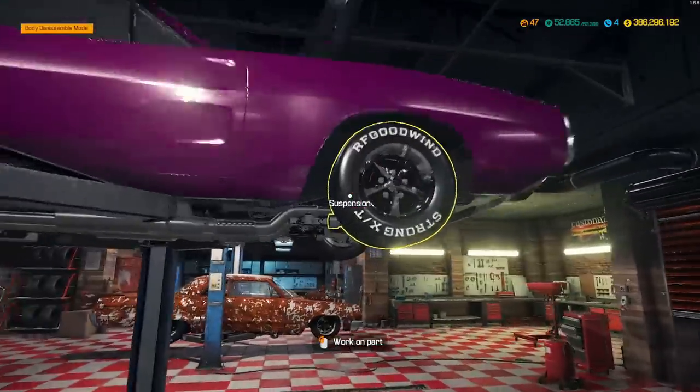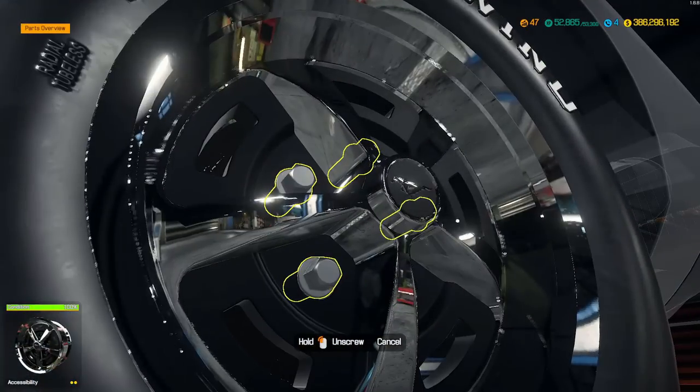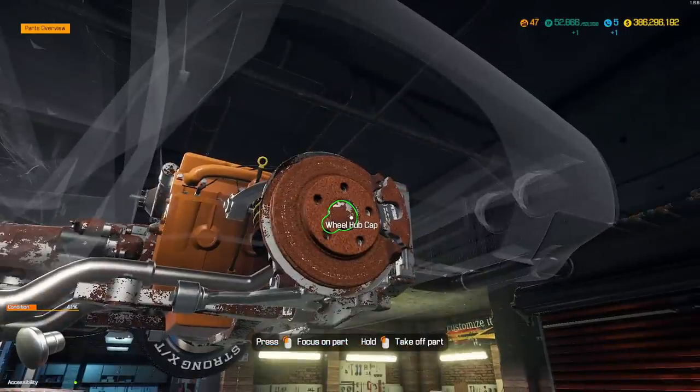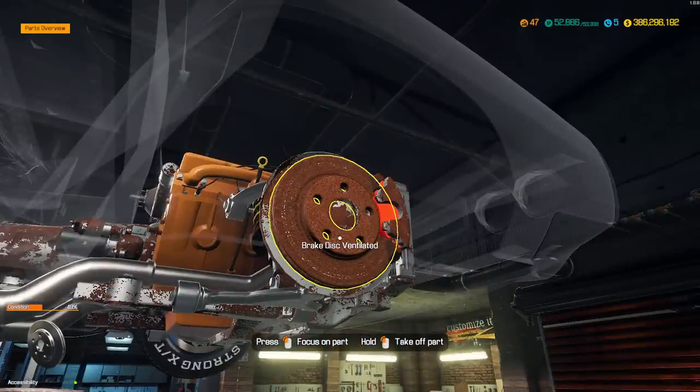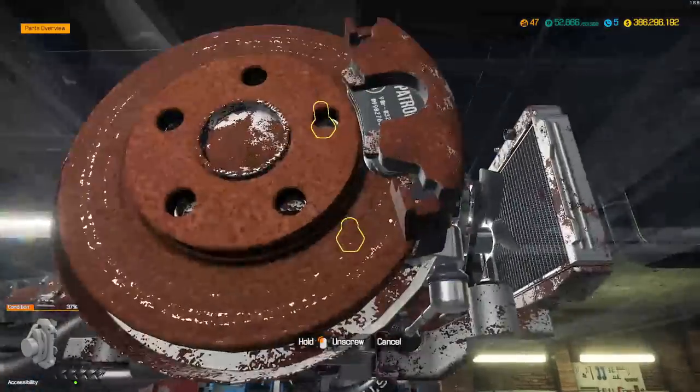I do want to check the front brakes, too, because I know I haven't touched the brakes on this thing in a while. So, we might as well do brakes on all four corners while we're here. The tires are completely fine. Oh, my God. Oh, those rotors are shot. Who took care of that car before me? This thing's like it sat outside.